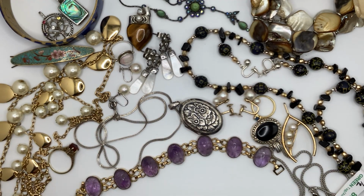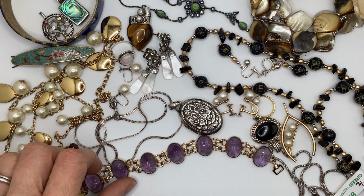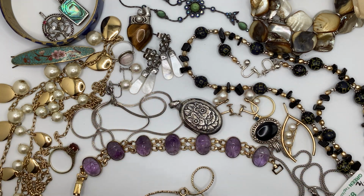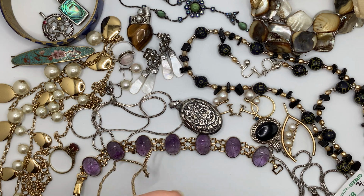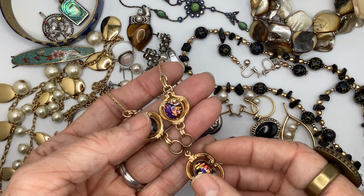And one last item I want to show you, and then if you're still with me, congratulations. I appreciate your time and that you're staying with me to check all these things out. I love jewelry and I find it super interesting. I realize everyone else may not, but it's just fun to find all the neat things you can come across and discover out there in the thrifting world for next to nothing.